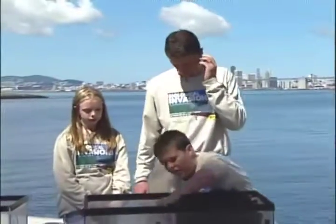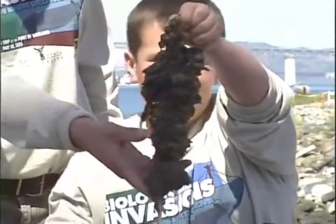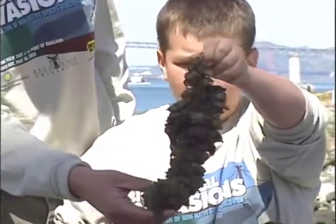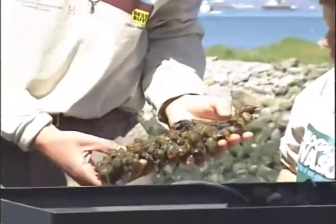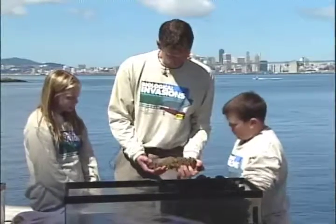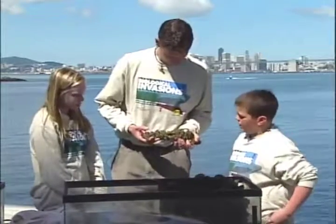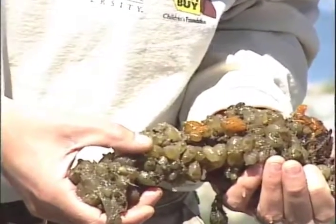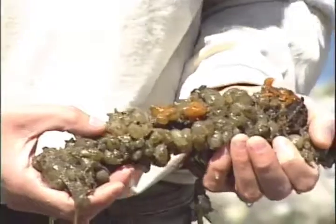Josh, do you want to pull up that string? So this is a string that we found off of the Berkeley Marina, and you can see on it that it's covered in, do you know what these are, Josh? Sea squirts. It's covered in sea squirts, sponges, mussels. Those are bay mussels. Oh, bay mussels. And are they all one type of sea squirt, or are there lots of different types? There's lots of different types in there. Yeah, so you can see this one here. This is one animal, and what does it do? How does it eat, or what does it eat? Well, it sucks in the plankton, and it squirts out the water. Right, it's a filter feeder.